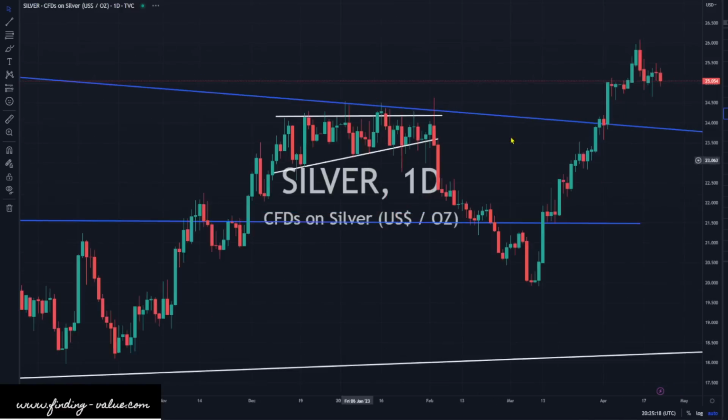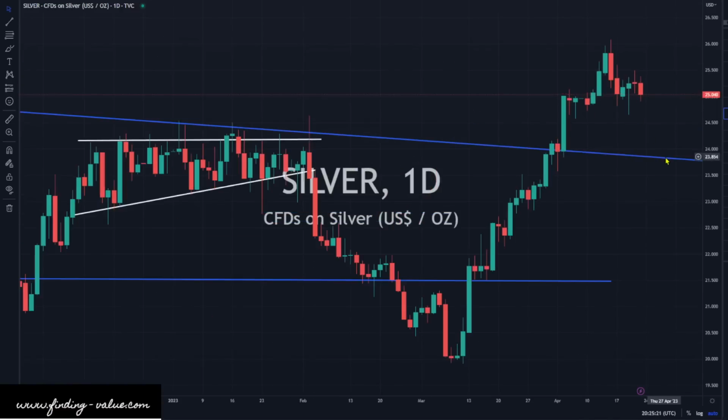We could pull back to this area at 23.80 or so, 24-ish dollars, come on back, get some support, and then rip it again later on in the year, or a couple of months. I don't know the time frame, but our support's down here. We'll see if we go back, do a retest, and then rip it.